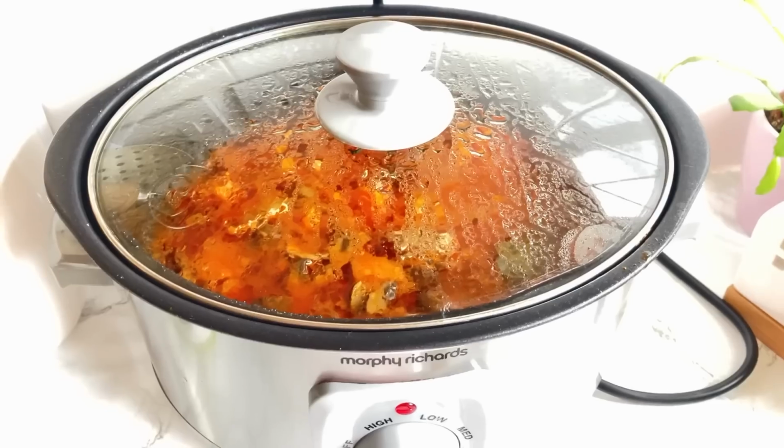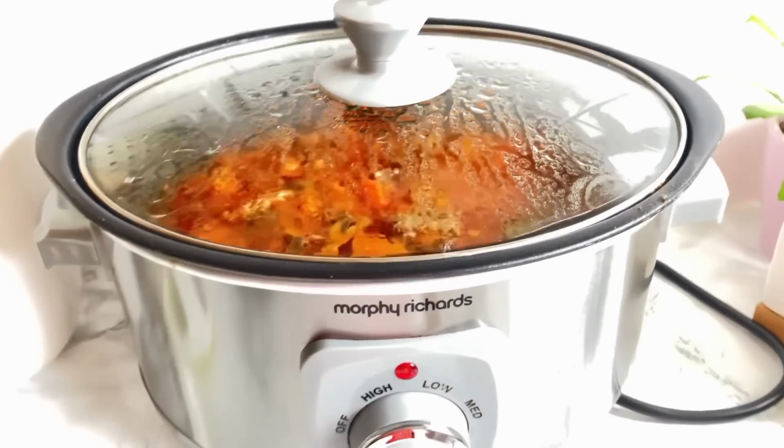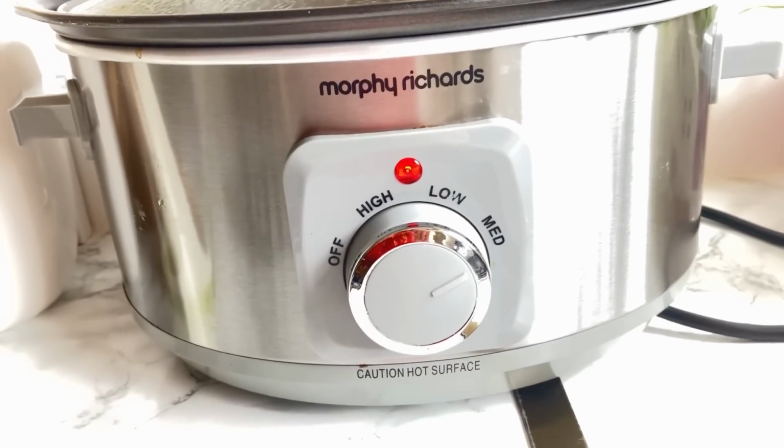Okay, at number 3, slow cooker, game changer. I had a slow cooker for years. This one is a game changer because the insert can be used on your stovetop. So I can brown the meat. Usually for my stews, I really like browning the meat first. So I would do it in a pan on the stovetop and then put it into the slow cooker and so on.